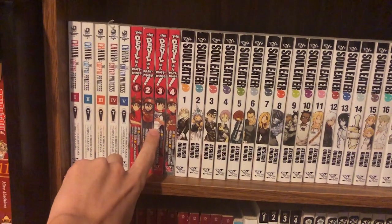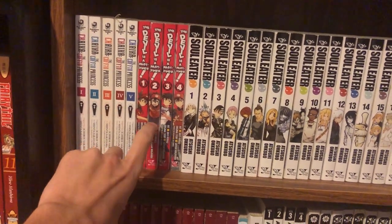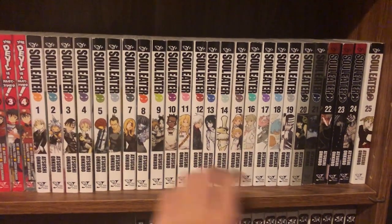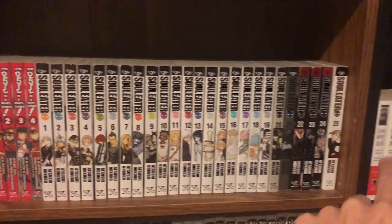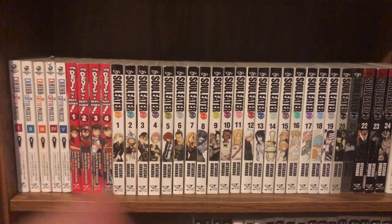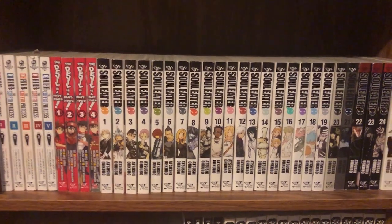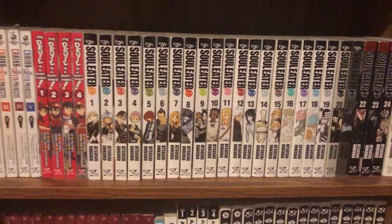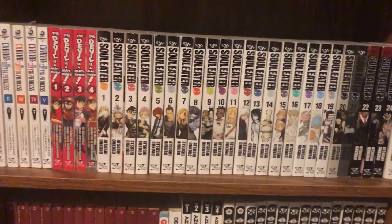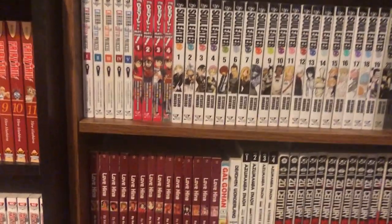Next, we have The Devil is a Part-Timer, volumes 1 through 4. This is not up to date. Kind of lost interest in this series, but I do plan on picking it up in the future. Next up, we have my favorite manga of all time, and that is Soul Eater, volume 1 through 25. This is complete. I know just recently they started releasing the deluxe editions of these, the 2-in-1s, a little more fancy, a little more expensive, but I think I'm just going to stick with these singles for now because I have the whole entire series, and whenever I want to reread it, I have it all right here. But yes, absolutely love this series, my favorite for right now.